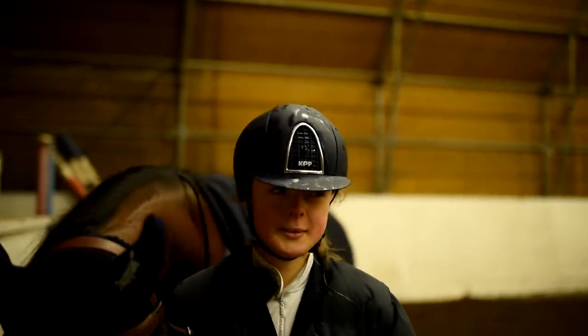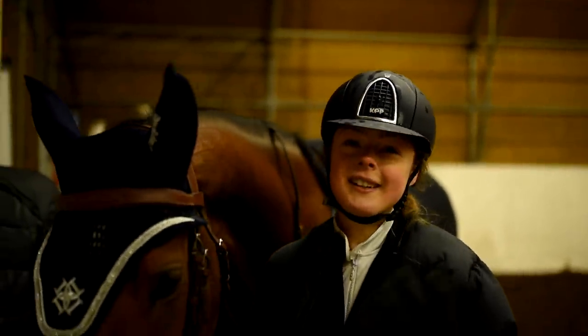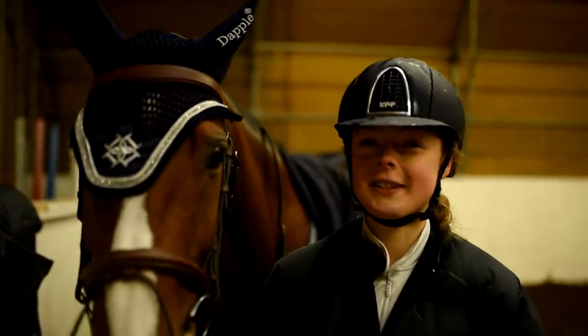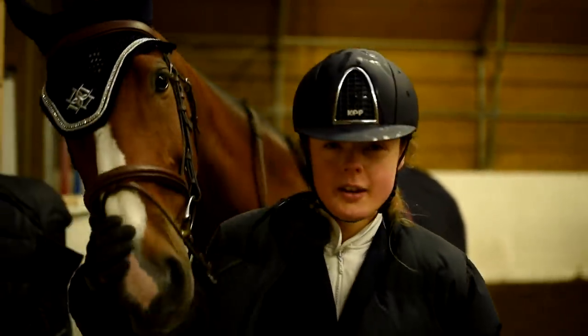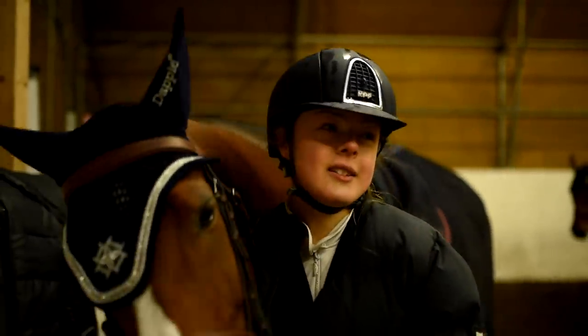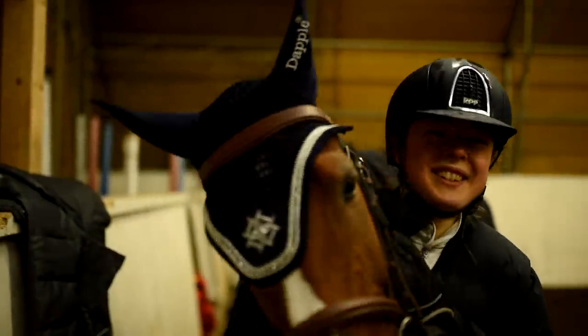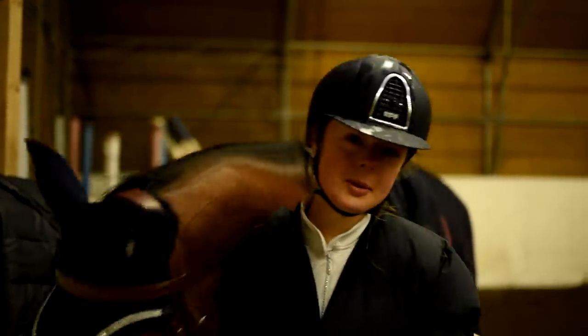So we just finished the 1:15 round, and it was a two-phase, and we got through the first phase, but then we had the last fence in the first phase down, so we didn't get to go on. But still, I'm really, really happy with this round. I felt like I rode so much better, and she jumped really nicely, and I just had such a good feeling in this class compared to the previous class, the 1:10.